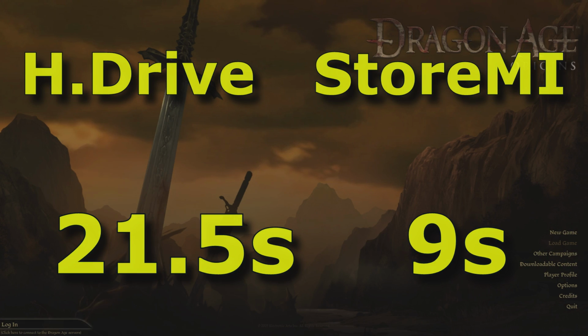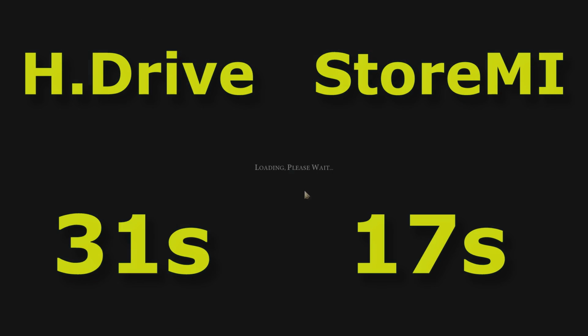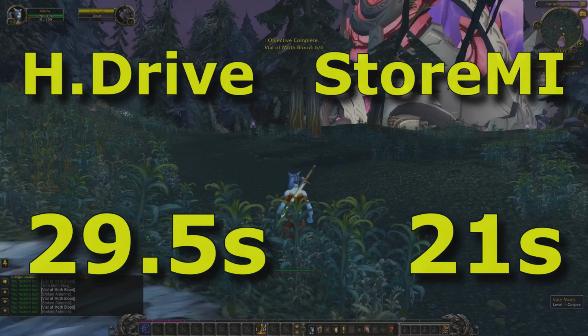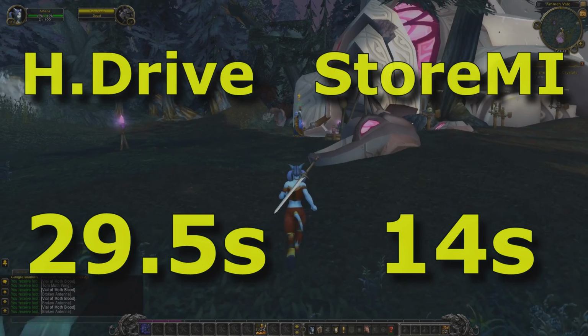Dragon Age drops another second. Elite Dangerous is still at 14 seconds. Another decent drop for Prey though, down to only 18 seconds from 22. Civilization 6 stays the same. Warhammer loses a second. But interestingly, World of Warcraft is now down to only 14 seconds, and that is now also less than half the time of the mechanical hard drive.